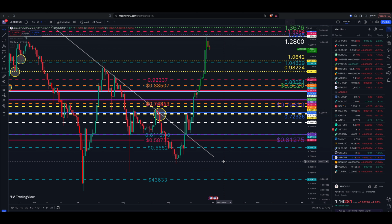We're going to look here this morning at Aerodrome Finance / the United States dollar. We will be looking at a daily chart. We will probably drop into a smaller time frame, which will be the 3-minute. And this price data is from Coinbase. We'll drop into Bitcoin as well. Welcome, guys. Well, we've had a ridiculous rally here off of a break of an overhead resistance line.